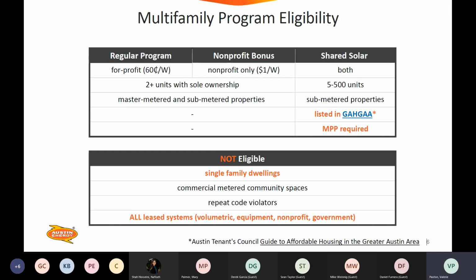So as stated, you need to have multiple units with sole ownership. For shared solar, we are looking for buildings that are 5 units to 500 units. And a shared solar could be nonprofit or for-profit. The big deal for shared solar is that they need to be listed in the Austin Tenants Council Guide to Affordable Housing in the Greater Austin area. So this document, which we'll send out after the meeting, all of these are hot links. They can take you over to that guide. And there are so many properties that meet the description of affordable housing in the Greater Austin area. So they don't have to be nonprofit. They just need to be serving low-income housing.